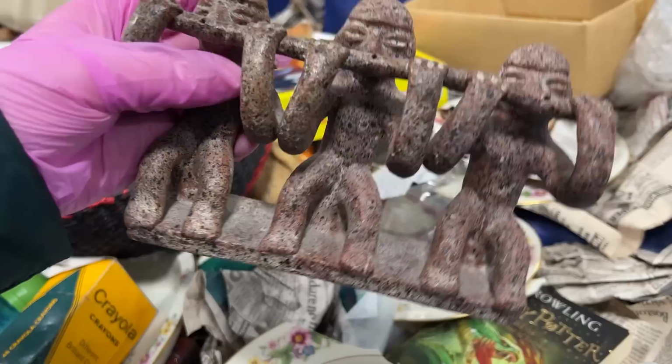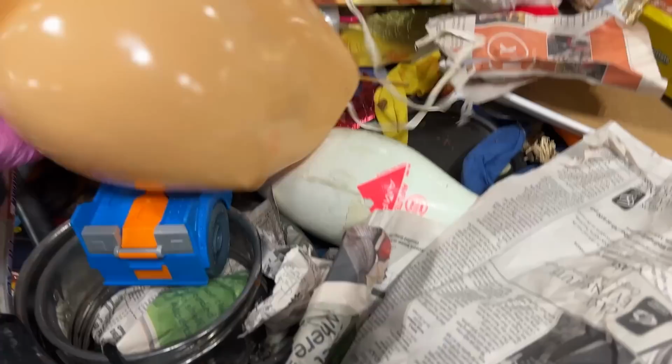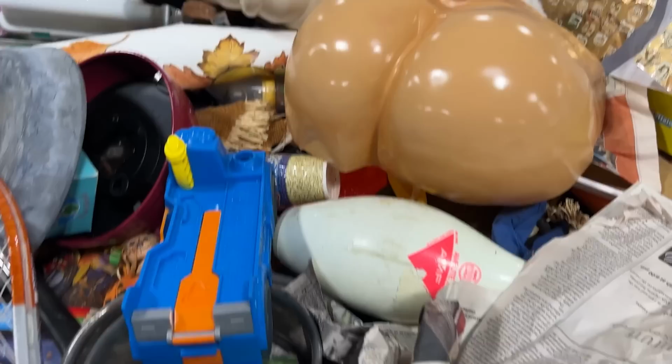Neat. Not sure what it is. Like some nice plates in here. These vintage. Whoa, is this a fake booty? A fake booty. I just think the fake booty is really funny. I found a fake booty. I found this backpack. Booty backpack. It's kind of cute.